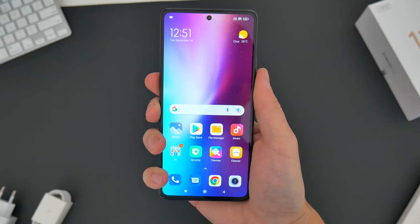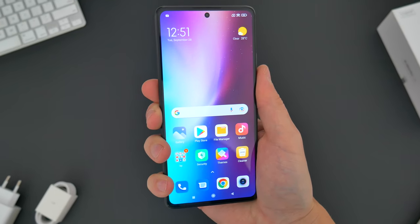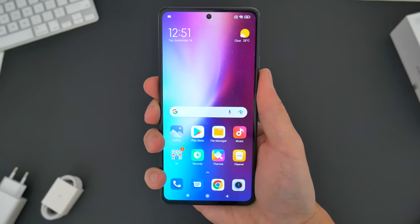In regards to the big important stuff, I think one of the standout features of the 11T is its display.